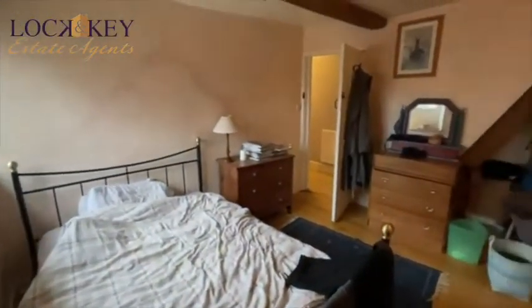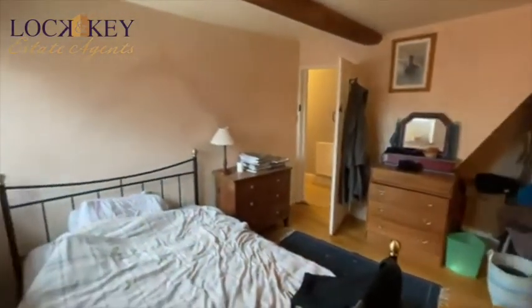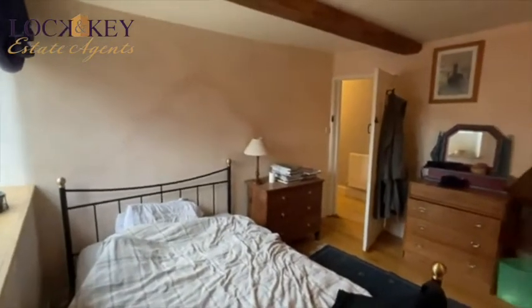Before we go in there, I'm just going to turn the camera around again, just so you can see the bedroom. Let's call this bedroom 2. It doesn't have to be bedroom 2. It could be bedroom 4. They're all pretty decent size, to be fair.